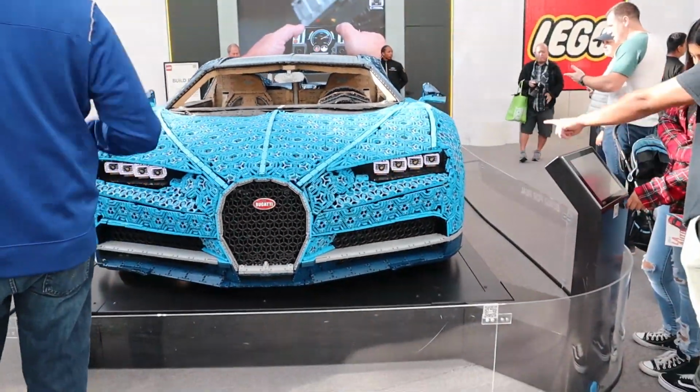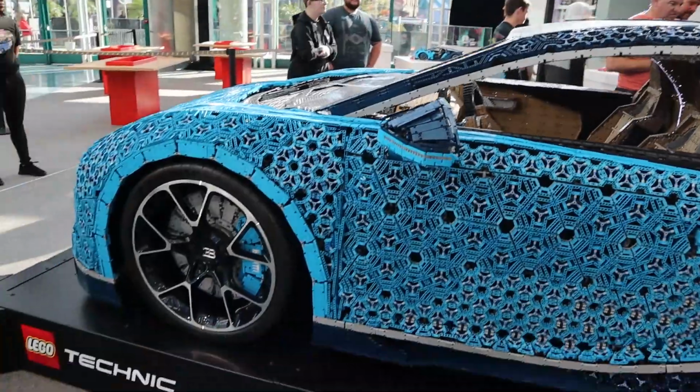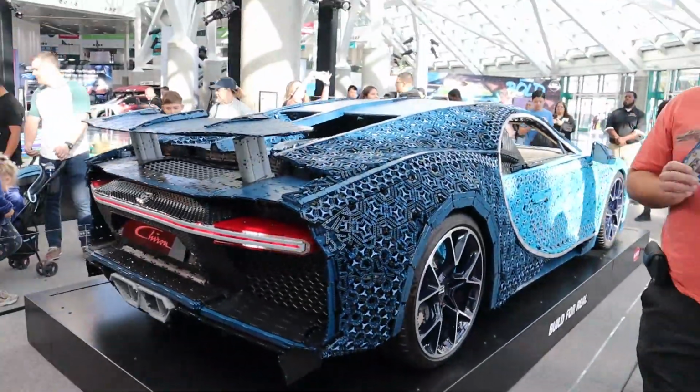Moving on to day 2, we ran into this Bugatti Lego version of the Chiron, and it was really cool because everything in this car is Legos. The only things that are not are the wheels, the emblem, and the steering wheel mechanism, and it's crazy they were able to actually get this car moving at 20 miles per hour.